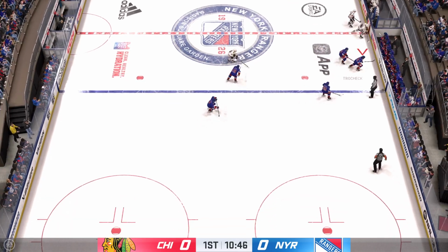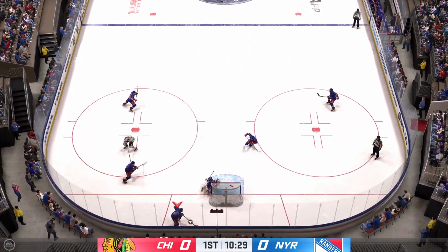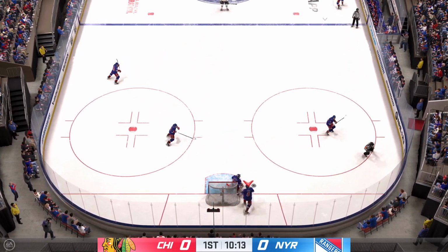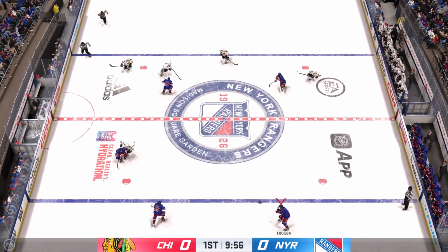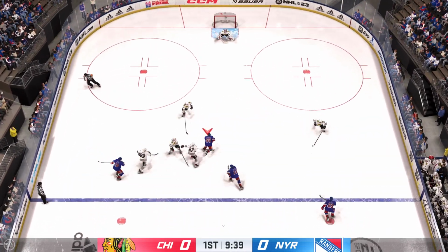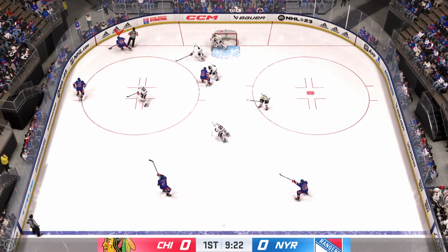Up along the wing. Here we go, pucks in deep. The Rangers gain control of the puck against the wall. Looking for space inside the D zone. And he takes the feed. Takes the feed. Skates to the crease. Fantastic save.